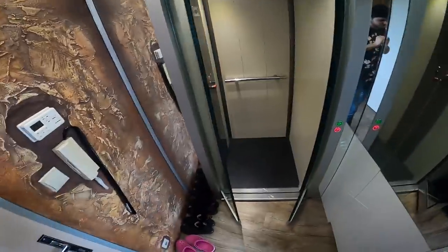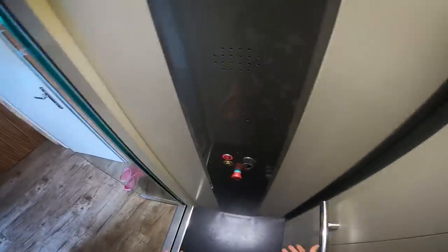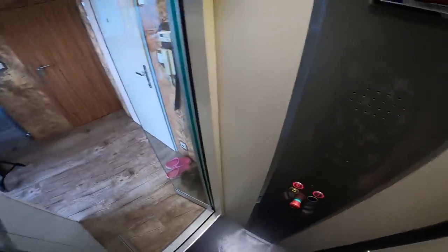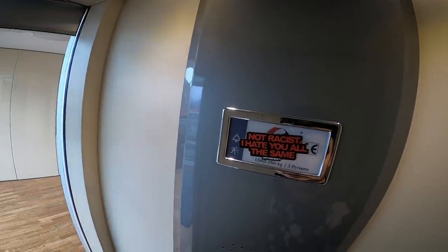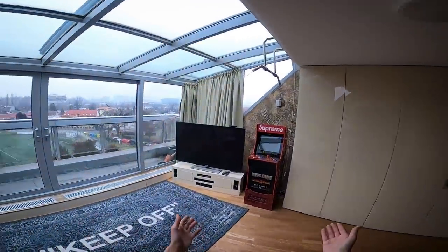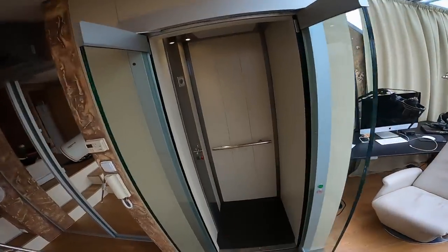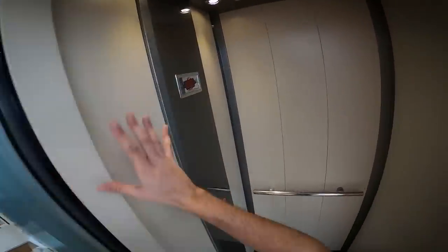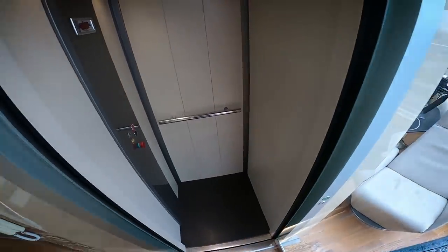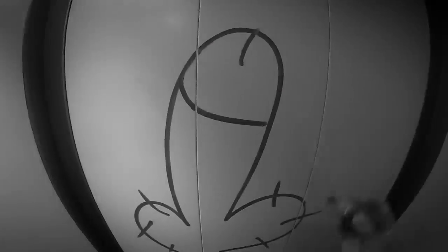So we have these glass doors, which open on demand. And then you enter, there's place for like 2 people. You press the button and not racist. I hate you all the same. Yeah, that's nice. And this is the flat and the elevator. It's really nice over here and I'm supposed to paint the inside of the elevator, which I'm pretty anxious about, but yeah. Whoop.